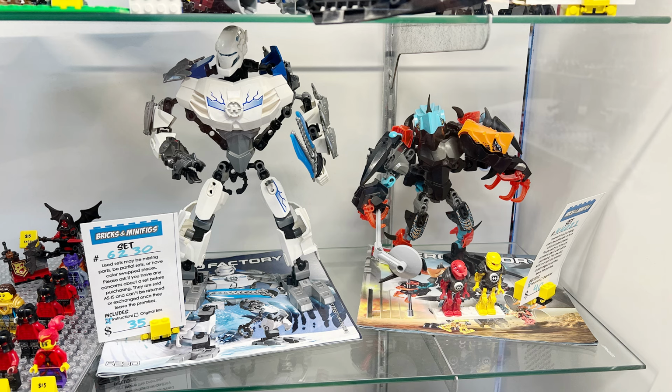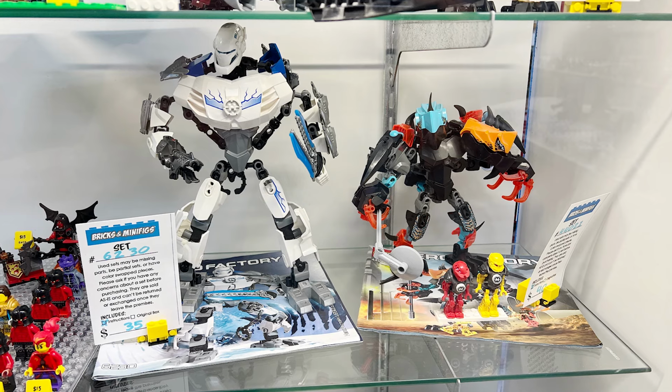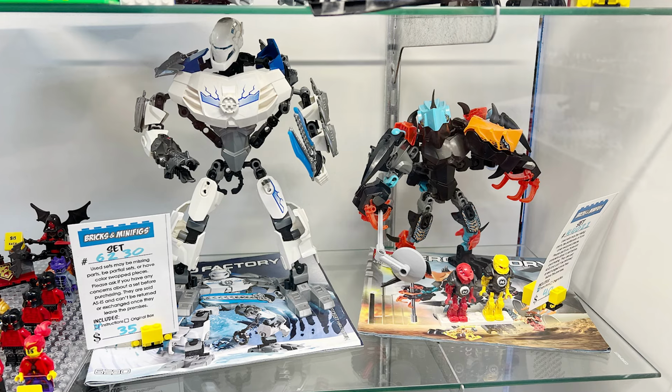Just above that, we had Splitter Beast and Stormer XL. Splitter Beast was $40, 100% complete and all there. And Stormer XL was $35. Now, spoilers, I didn't pick up Stormer XL, but I should have. That price was pretty decent. I don't know what I was thinking when I didn't buy this.